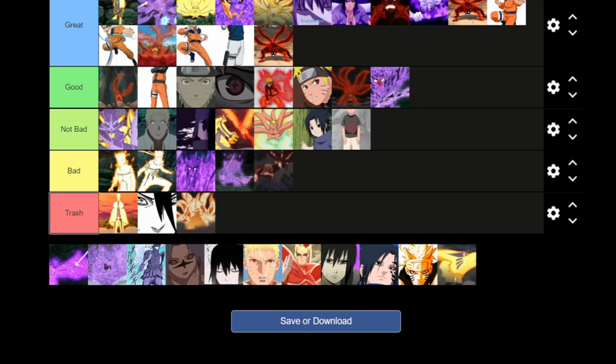When Madara whipped out his perfect Susanoo when we saw it for the first time, I thought it was one of the coolest things we've ever seen in the series. A lot of people will say, oh, this was too much of a power creep. And sure, it was a lot of power, but I like it, so sue me. But the thing is, all perfect Susanoos look exactly the same. It's just the color that's different.